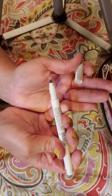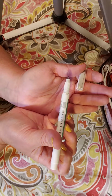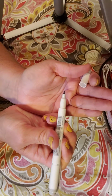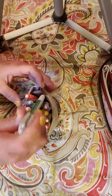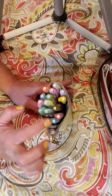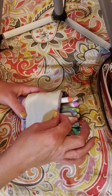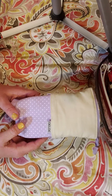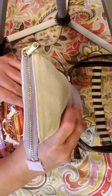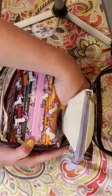And they are dual ended. They're highlighters, but they're very mild. So they're called Mildliners. That's the bold side. And then that's the fine side. And these work really well. Very saturated. And so this is like your pencil cup, but in a pencil pouch. And then you just pull it back up when you're done and zip it. I love that. I got the Mildliners and this pouch off of Jet Pens as well.